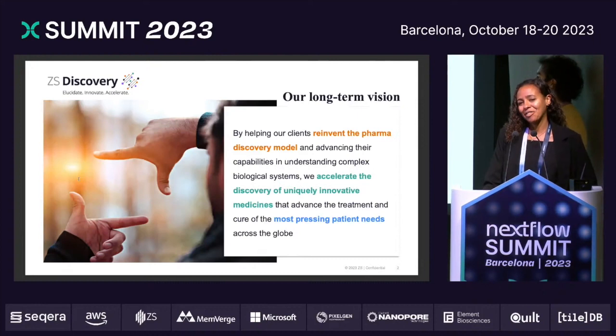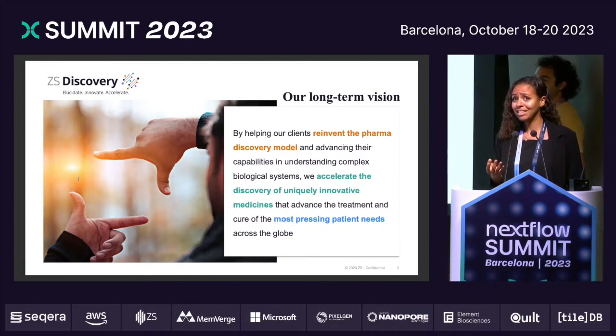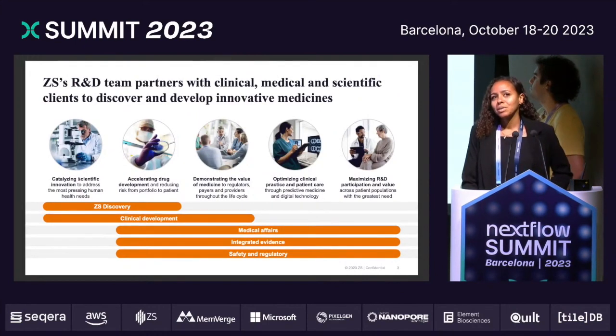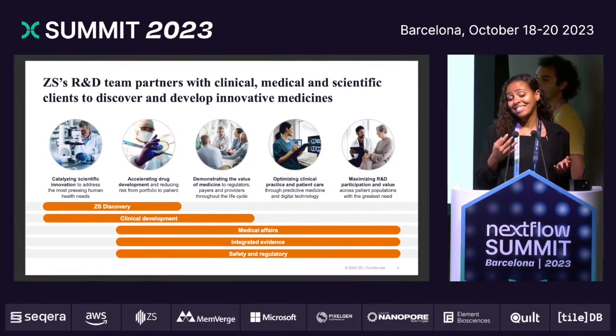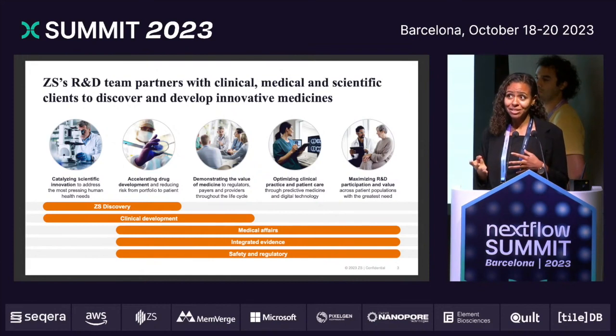So at ZS Discovery, we work closely with our clients within the early part of R&D. These clients include, for example, pharmaceutical companies as well as biotech companies, and we work with their R&D departments to enhance and accelerate the R&D successes as well as capabilities in areas such as target discovery and data and knowledge management. And just as we at ZS Discovery work closely with the early part of R&D, we have other practice areas that work with other parts of the drug discovery development pipeline, such as medical affairs, as well as clinical development. And at clinical development, they work with clients to enhance their clinical trial capabilities, both with design as well as operations.